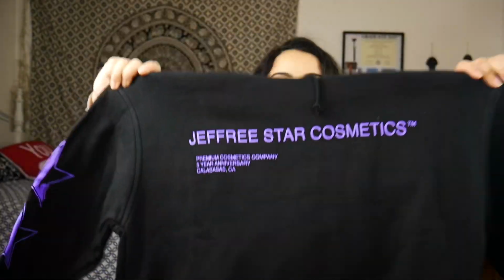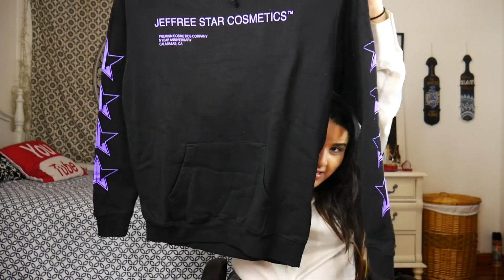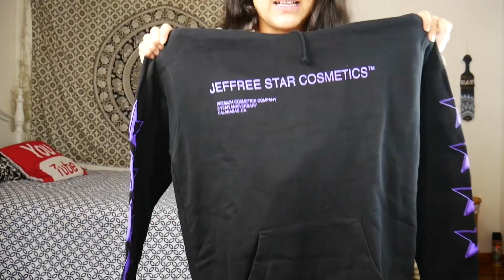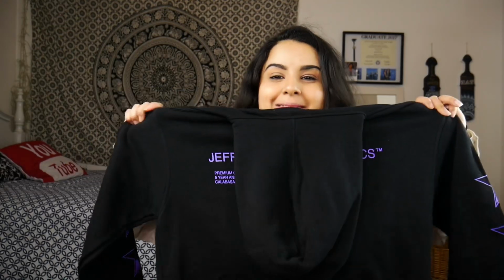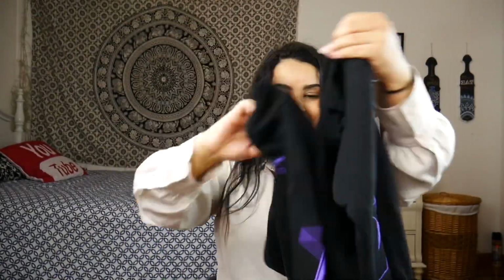Alright, so the first item in this box is a huge sweater. I did get the size medium, so I don't know how well this is gonna fit me. I think this might be a little bit too big. But that is the sweater. It says Jeffree Star Cosmetics, Premium Cosmetics Company 5-year anniversary, so this is from his anniversary line. I will probably be sleeping in it because it is not a small. It is pretty big, but nonetheless, I will make some use out of it. So there is item number one.